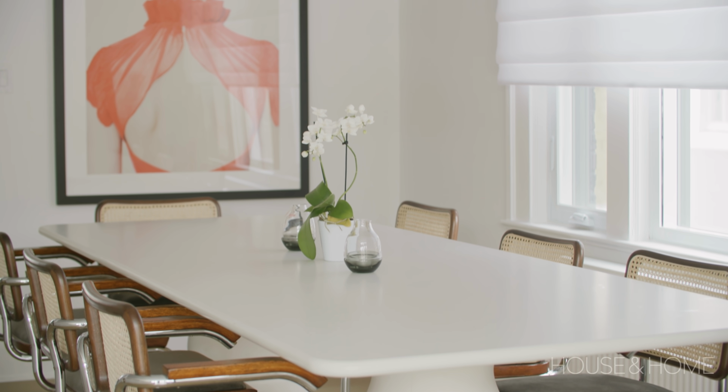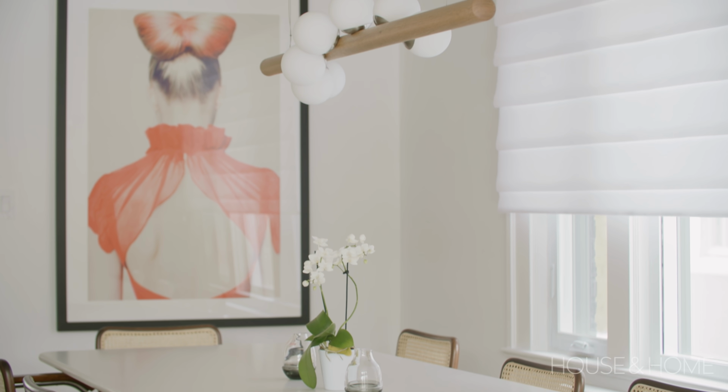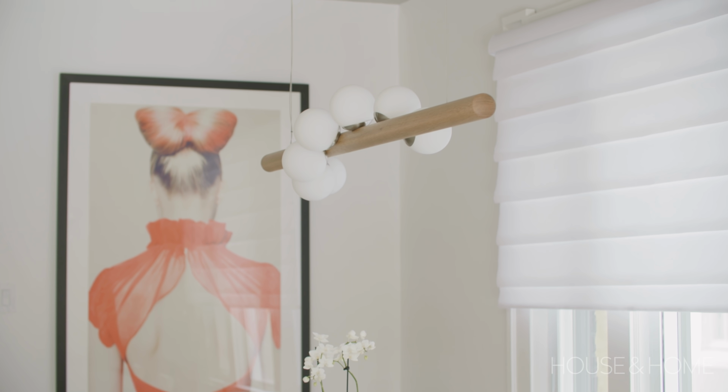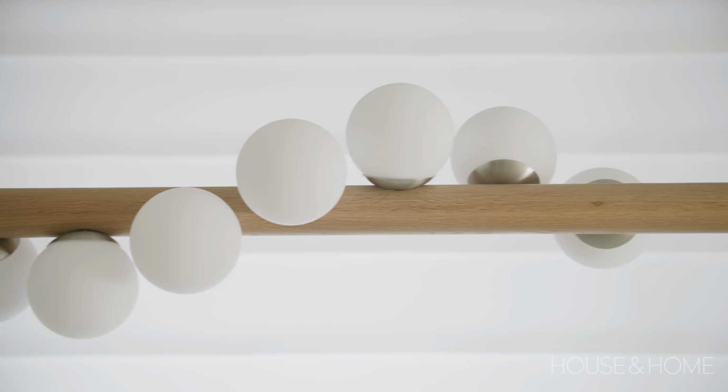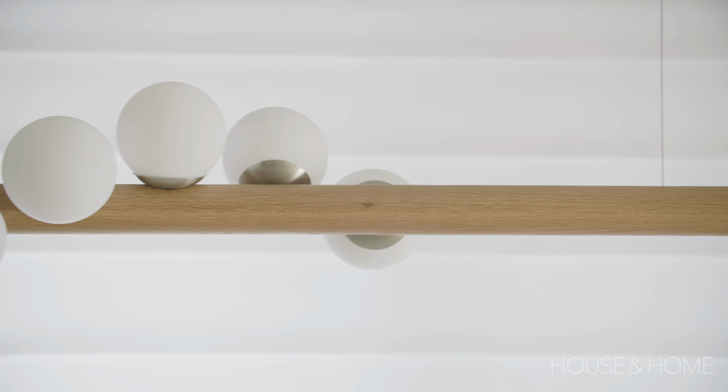I know Misha Corvette at Hollis Morris. All their lighting has this organic kind of feel to it. And I had always coveted this, it's called the Willow. When the Willow lights up, it's just so beautiful to have people around this table and just isolate the lighting.